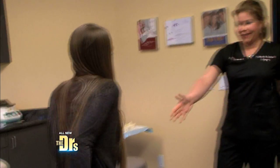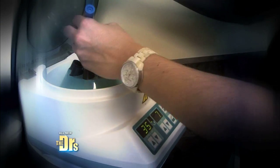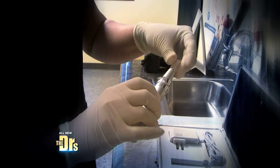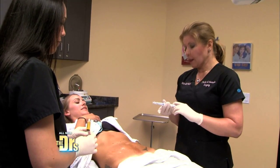Good morning. I'm Dr. Bayadi. I hear you are here for stretch marks. Yes. Well, the good news is, fortunately, we've come up with a really great technique to reduce the appearance of both. It's called the stretch mark eraser. You ready? Okay. Today, Megan's undergoing her 4th micropin treatment, and we're putting the results to the test.